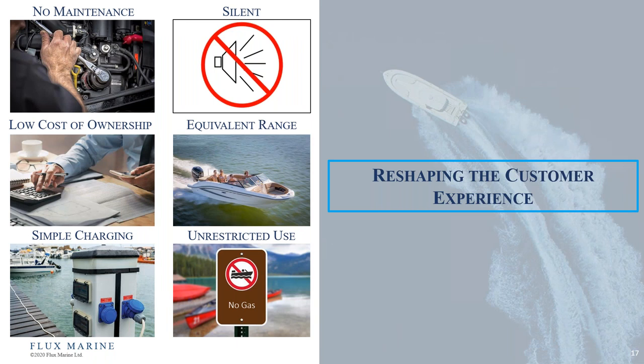In order to get market adoption, we're really focused on addressing those pain points that a typical gas engine has. We're focused on zero maintenance for 10 years, true silence on an outboard motor, being able to have pretty close or equivalent range to what's offered on gas engines now, really focused on a low cost of ownership. Simple charging is essential for adoption, and addressing all of those lakes that have banned gas engines, allowing people to use boats more than just trolling motors on tens of thousands of lakes. Next slide.